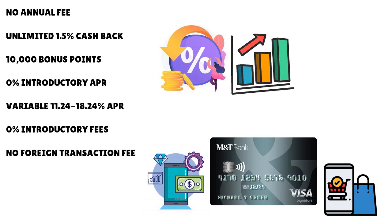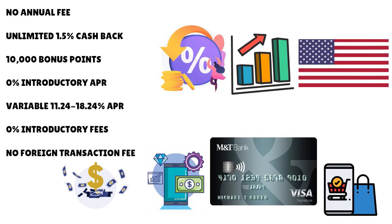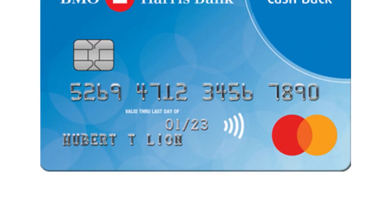I mean, it's really great. The variable APR is decent. You have 11.24% to 18.24% variable. Okay, and the cool thing here is that the card has no foreign transaction fee on purchases made outside the United States. So this is M&T Visa Signature credit card. Our score, 7/10. Number 9, folks, we have BMO Harris Bank Cashback Card.